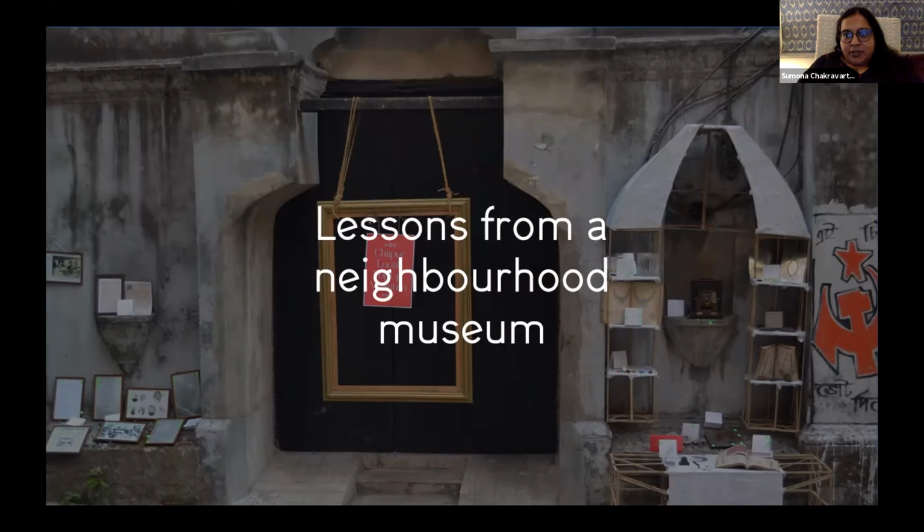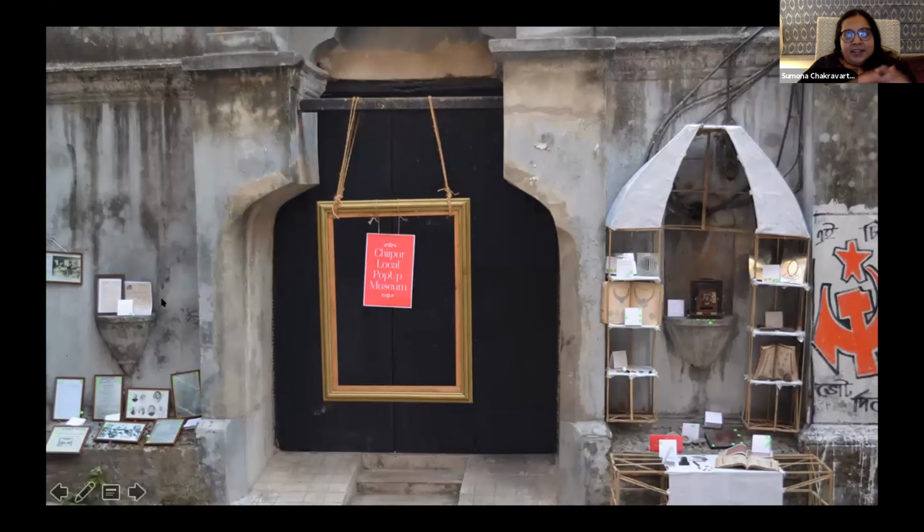If I look back, right at the start of this journey after I graduated, one of the first projects that we started was this project called the Pop-Up Museum in a neighborhood in Calcutta called Chitpur. It's a funny trajectory and somewhat a full circle moment for me to reflect back on that first project, that first experiment where we were learning on the go, and perhaps didn't know what we were up to. But here it is. It's the pop-up museum.